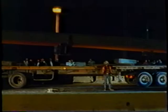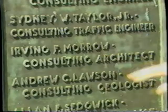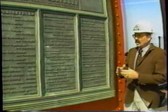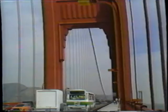Another person that contributed a lot to the appearance of the Golden Gate Bridge as we see it today, as we've seen it for the last 50 years, is this person right here, Irving Morrow, consultant architect to Joseph Strauss. Morrow was responsible for much of the Art Deco design we see on the Golden Gate Bridge. These arches around the portals of the towers are Morrow's contribution. In addition to the international orange color, the color that sets the bridge apart from all other bridges in the world, it's a beautiful vermilion color.